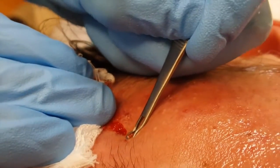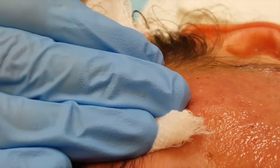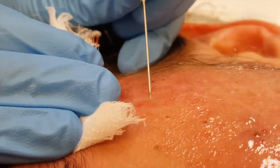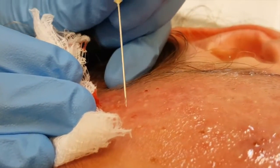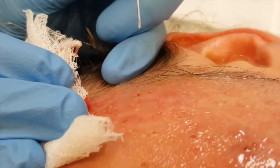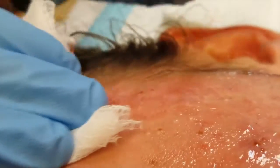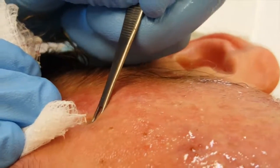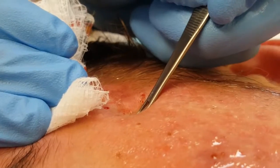There are different types of comedomal extractors. We're just using a standard one here. The technique is very similar. It's basically firm pressure down and pull back, and you can see the way we're extracting them. It's just a tiny little prick. The needle doesn't go more than a millimeter into the skin, so we want to penetrate the skin. We want to penetrate the cyst wall, but we don't want to go through the other side.